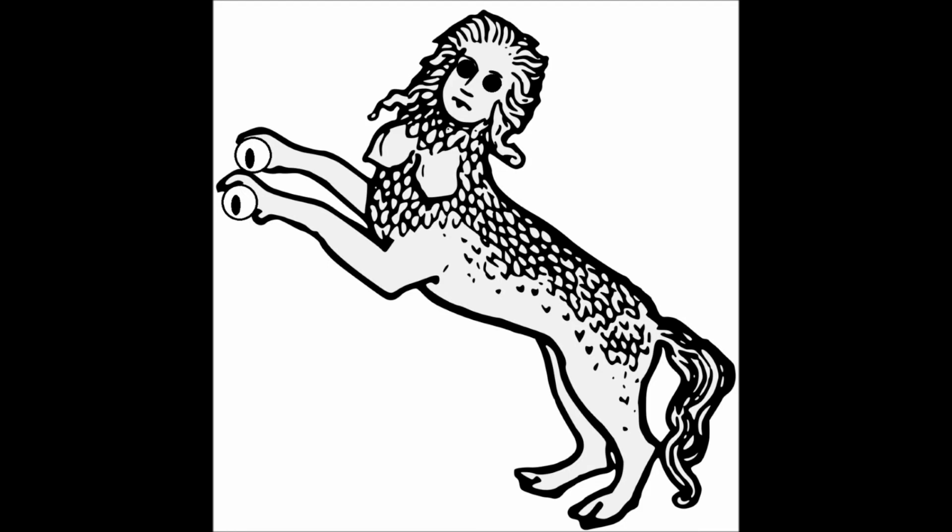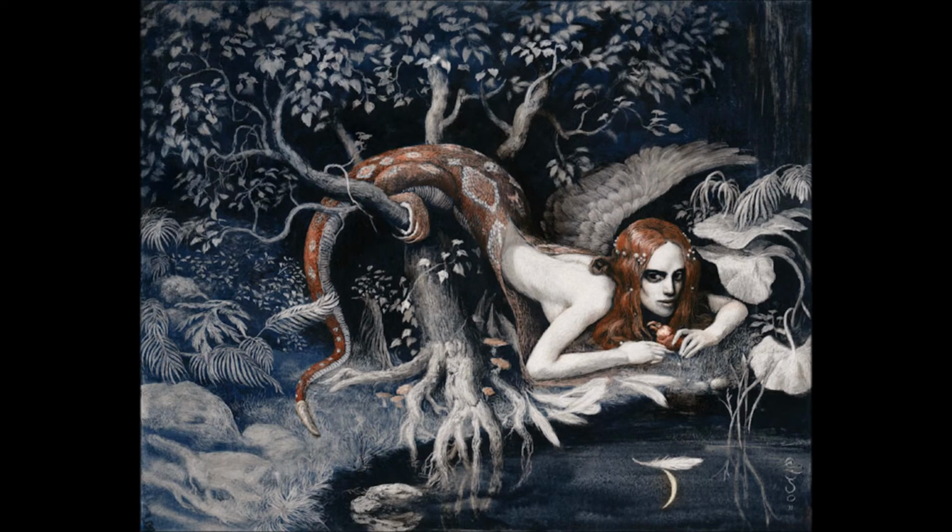To be fair, it's more like these were eyes that could be taken in and out, which does sound pretty cool. In other versions of the myth, Hera turned Lamia into a giant unblinking serpent, which may be where the modern snaky look got started.